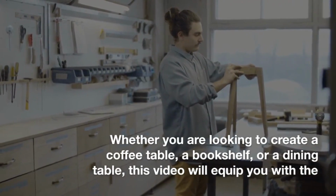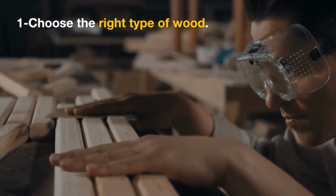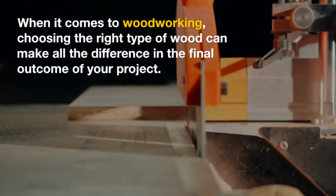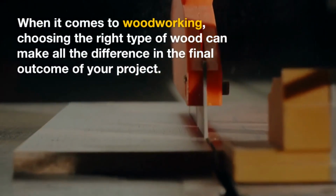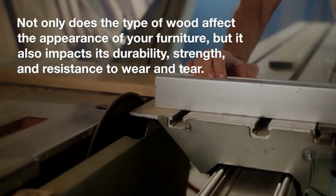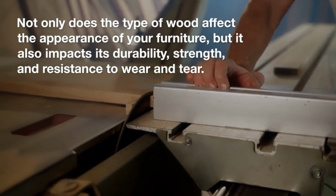1. Choose the right type of wood. When it comes to woodworking, choosing the right type of wood can make all the difference in the final outcome of your project. Not only does the type of wood affect the appearance of your furniture, but it also impacts its durability, strength, and resistance to wear and tear.